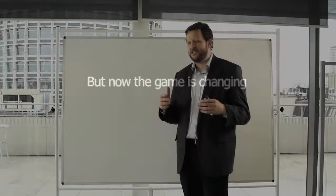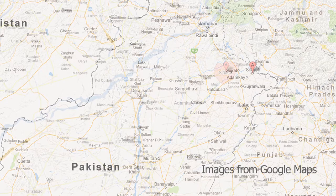This project is a study of the soccer ball production industry in Sialkot, Pakistan. The soccer ball industry is one of the major industries of Pakistan. It's one of a handful of industries where they've been very successful at a global level.